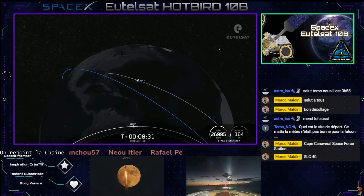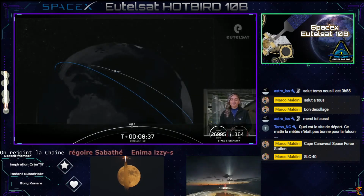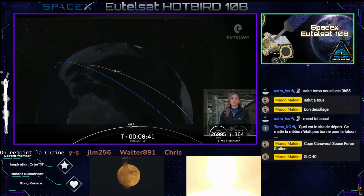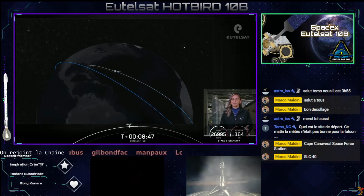And now that we have confirmation of nominal orbital insertion, the second stage is now embarking on its first coast phase. After the coast phase, we will light that MVAC engine for a second time around the T plus 26 minute mark. So we'll see you back here in 17 minutes, and in the meantime, enjoy the views and the space tunes.